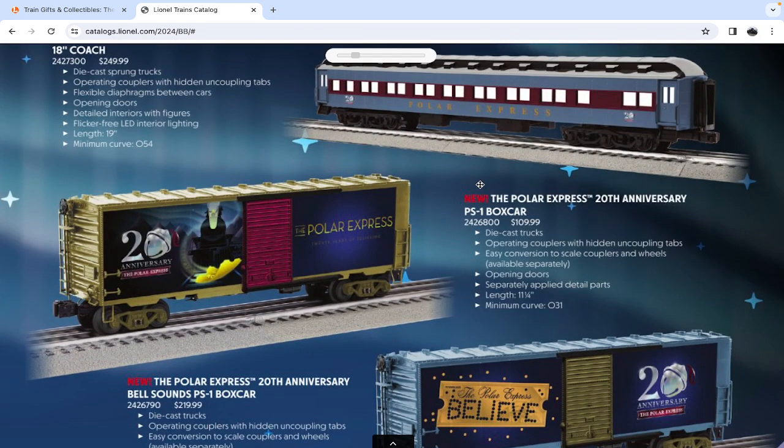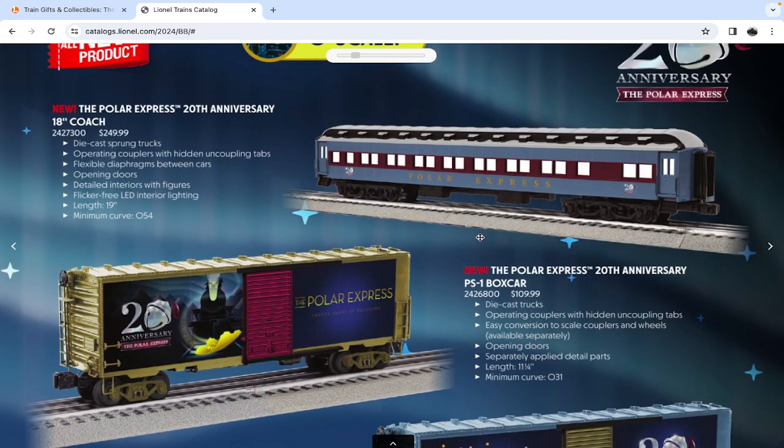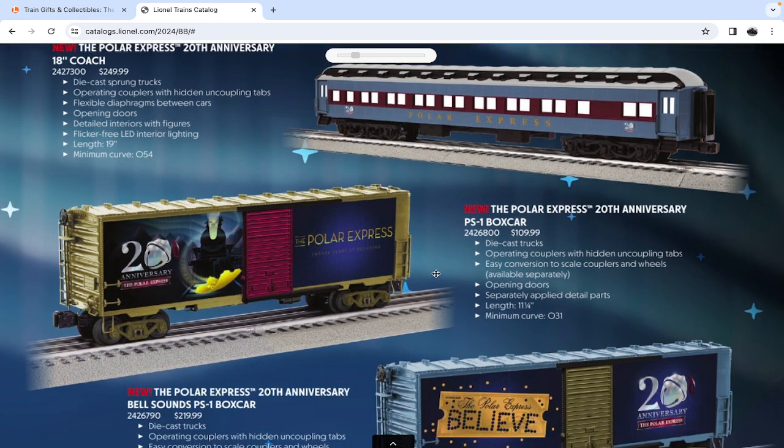For other anniversary items, if you do not want the set but you still want to have something for the 20th anniversary, Lionel's offering a single heavyweight passenger car with the snow on top, and the 20th anniversary logo on either side of the car for $250. Pretty heavy, but you can probably find it a little cheaper online.